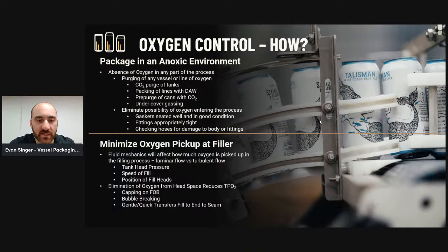So first off, going into a can, the majority of breweries will be using a gravity filler as opposed to a counter pressure filler. So the beer is entering the can in an atmospheric environment, atmospheric pressure, ideally with as little oxygen in place as possible. That said, bringing the beer in a turbulent manner will definitely result in more pickup and more exposure to oxygen that's in the can in the atmosphere. So making sure that your tank head pressure, the speed of your fill, the position of the fill heads is adjusted to create laminar flow. Different fillers will behave differently.